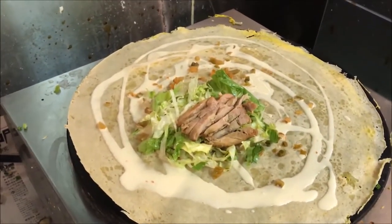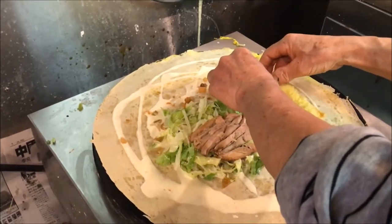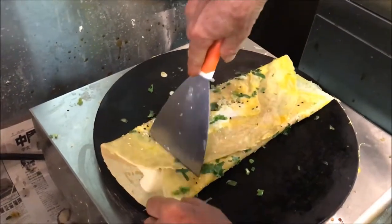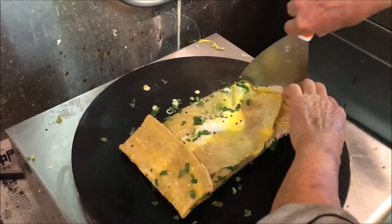You got some chicken in there, and fried wonton skins for extra crispiness. Wrap it up, make it look real pretty. And that's the Chinese crepe, chicken crepe.